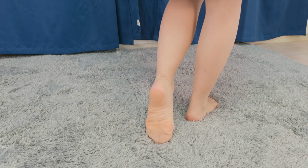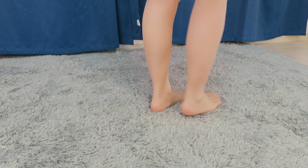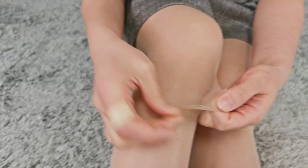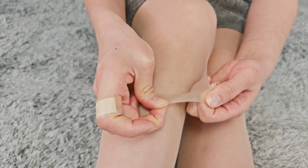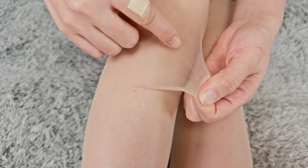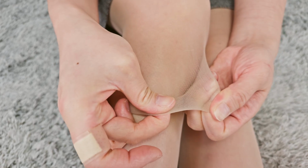Just really cheap material, cheaply made, inconsistent netting which gives it a coarse and splotchy look. The expensive pair have really very uniform netting, and this is what gives your legs that smooth sheen, almost like you've put foundation on your legs. These are very uneven and, well, they just don't do that.